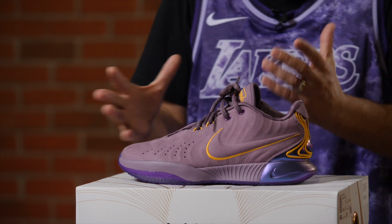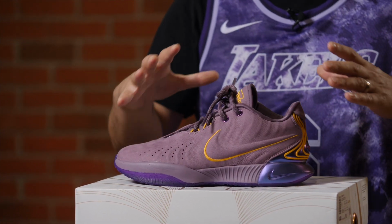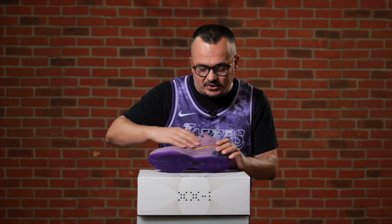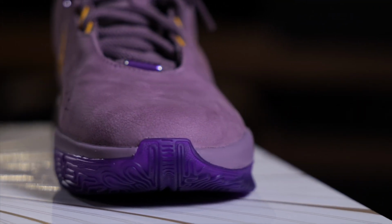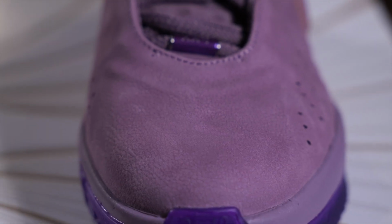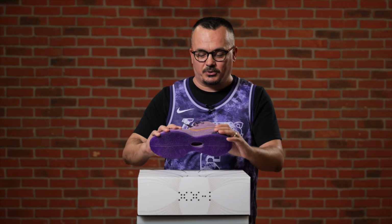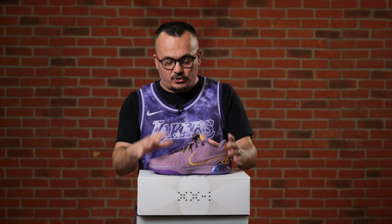And what's amazing is Nike is actually upgrading greatness. Great shoe last year, and now it's basically even better with the way it performs, and also with the way it looks, and just the premium feel that it has to it. You see the suede upper. It's quality suede. Trust me. Obviously, you have to hold the shoe to see what I'm talking about, but it's super premium.